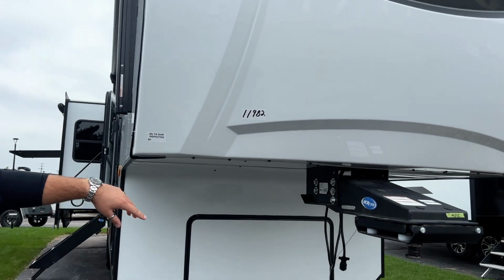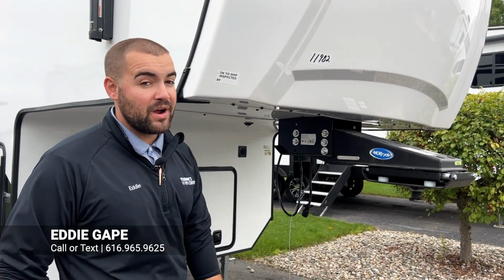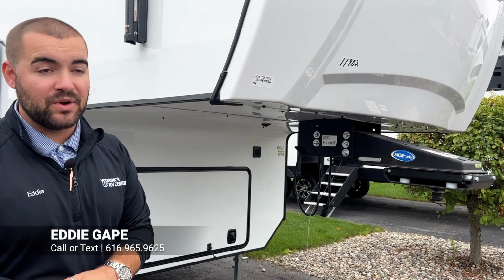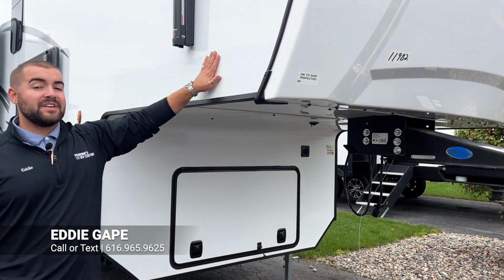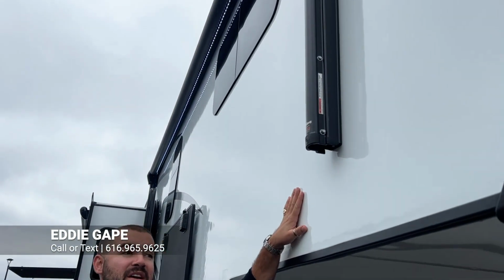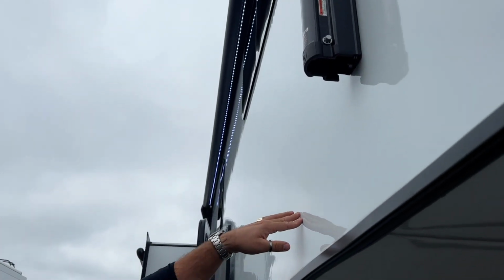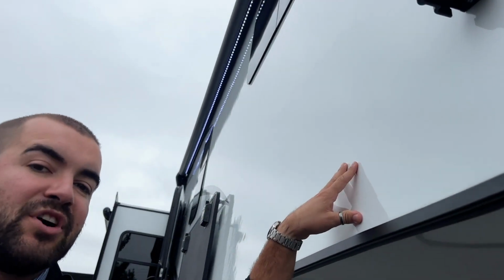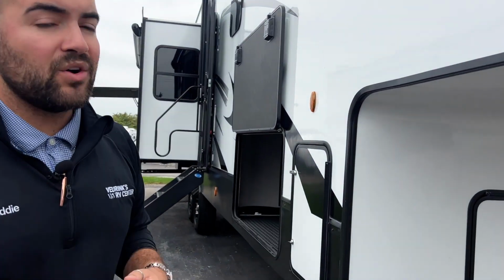Up in your pin box, rather than some sort of Lippert standard pin box, you actually have a MORryde one, so less bucking and chucking when you're going down the road. So it's just gonna be a nicer tow. Something that is really nice about this is they use a high gloss fiberglass. So usually with fifth wheels, you can get real close and you can see all of the fibers in between. So with this, you're gonna get less chalking over time, and it's just a more premium fiberglass that they're using, and they also use Azdel in their sidewalls.